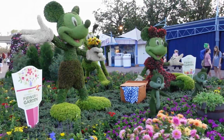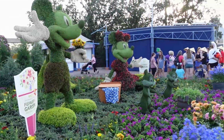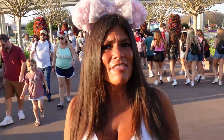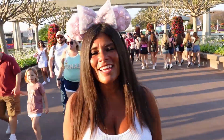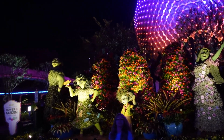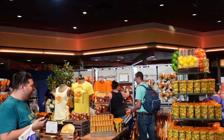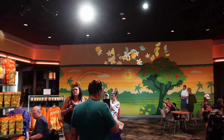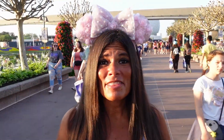So you get to walk around and see all the little Disney character topiaries that they have, and there's some new ones this year. I know they have Tiana, and Encanto was at the front, and I love Encanto. The food is really good, and you sometimes get to try little flowers in your food, which you don't normally try, which is always fun. So I can't wait to see what they have this year.